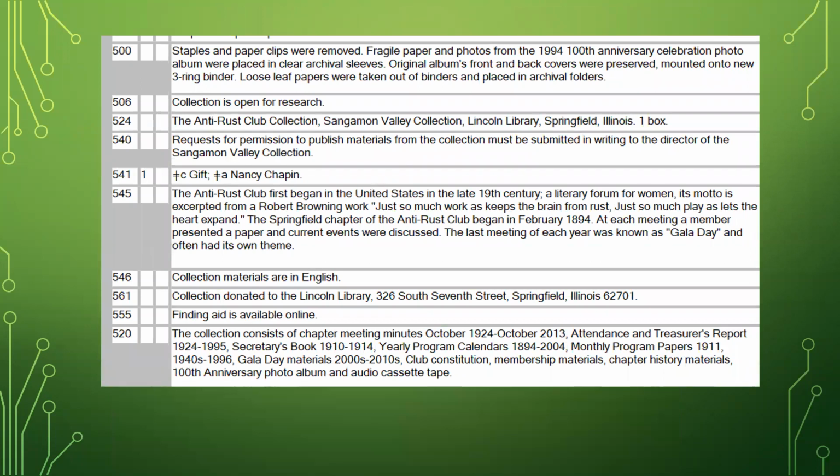So this is the middle part of the record, and all the information in these fields was provided by the Lincoln Library. This is very helpful when the cataloger isn't able to look through the materials themselves. And also the library is the best resource for describing the collection to highlight what is important to their community. And I really appreciate the motto that was taken from a Robert Browning work, which reads, just so much work as keeps the brain from rust, just so much play as lets the heart expand. I just thought that was a really cool way to think about what their group is about.